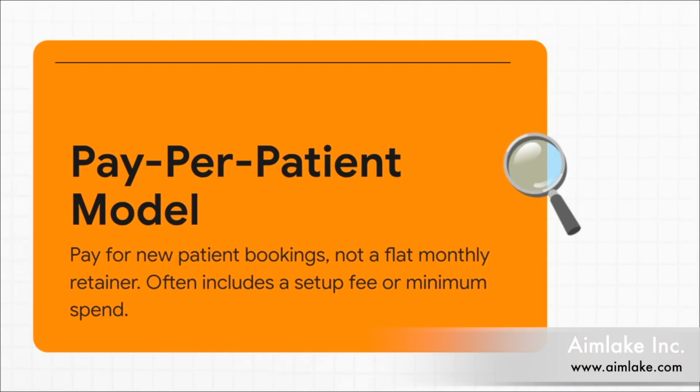At the very heart of this is the pay-per-patient model. So instead of paying a big flat retainer, say $3,000 to $5,000 a month and kind of crossing your fingers, you pay for a specific result, a new patient booked in your schedule. It feels so much more direct, right? But it is important to know that these offers usually have some other costs, like a setup fee or a minimum ad spend. The key takeaway, though, is that your payment is tied directly to their performance.